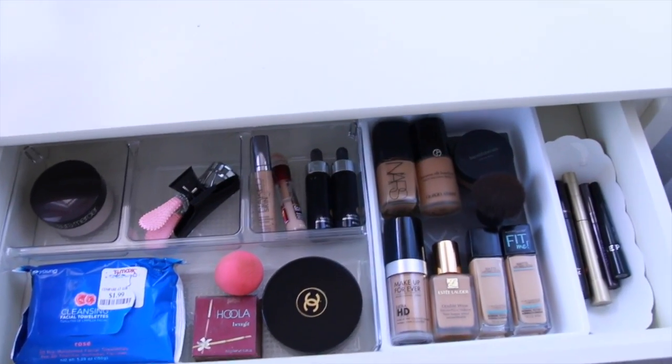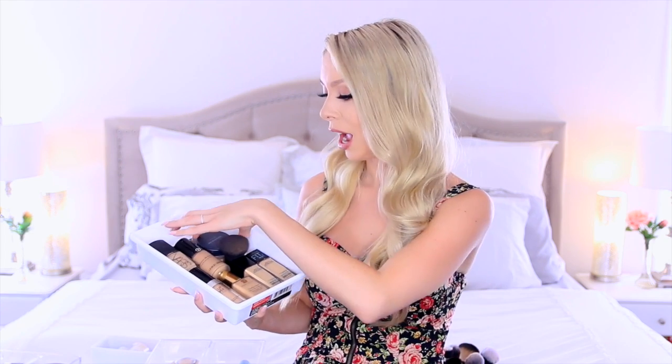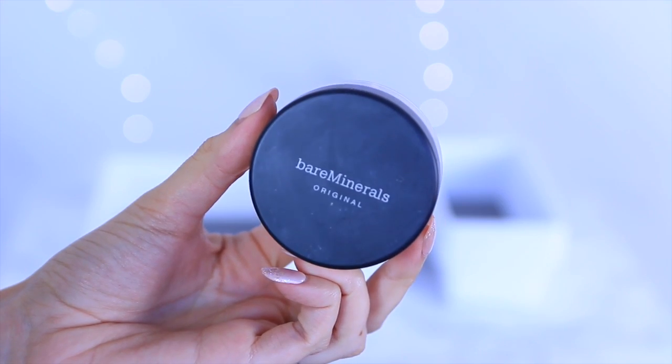So we're gonna start out with foundation, and I will say foundation is kind of my makeup obsession. I'm always looking for the best, and I have extremely oily skin. I would say I'm a 9 out of 10 in terms of the oily skin factor. So these are my all-time favorites for everyday light to medium coverage. I'm typically just wearing the Bare Minerals Original Foundation in medium beige, but the reason I like it is because it's a powder. It keeps me fairly matte throughout the day.